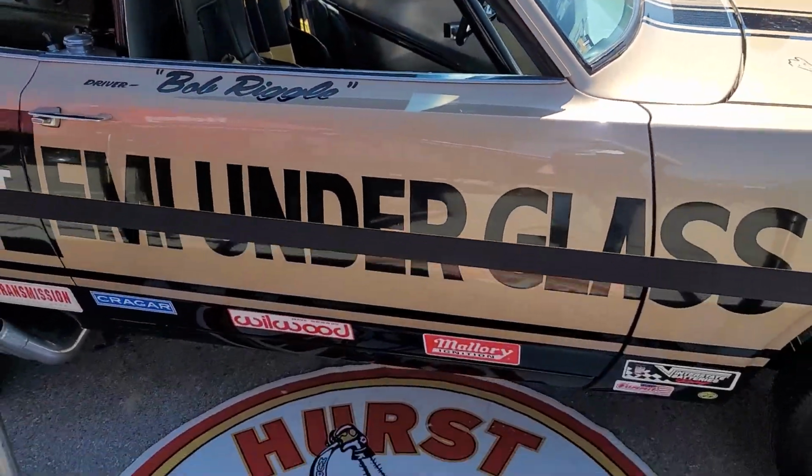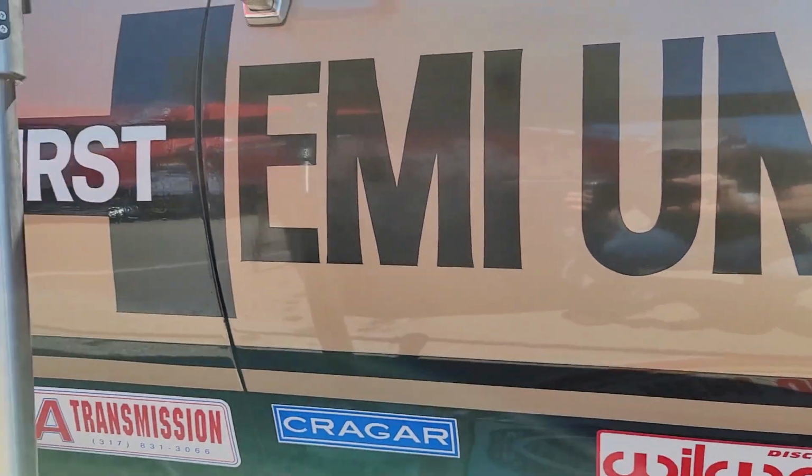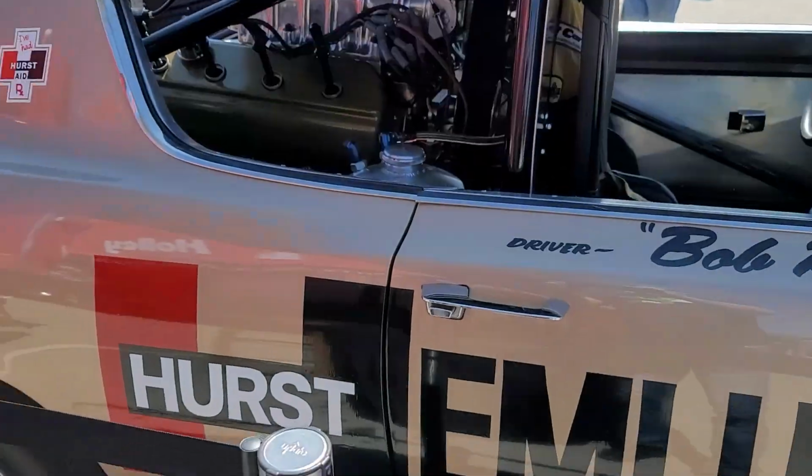One of the coolest cars on display was the famous Hemi Under Glass. There's nothing I can say about this car that can even do it justice, so I'll just let it speak for itself.